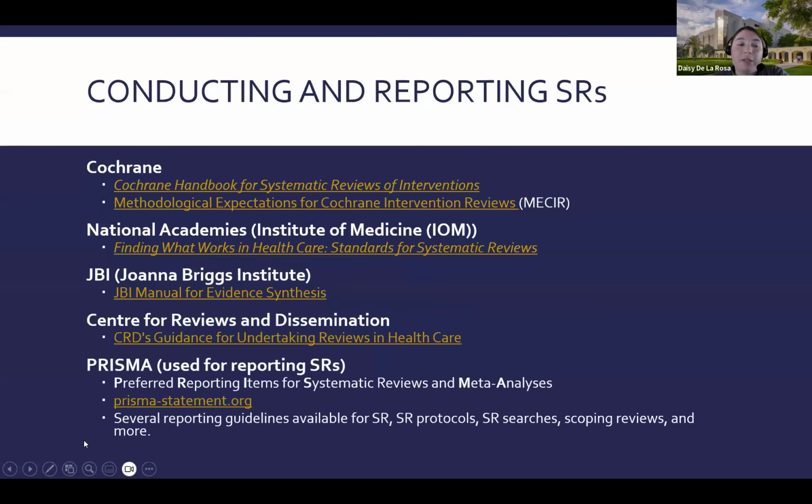So conducting and reporting systematic reviews, like I mentioned before, Cochrane provides a lot of guidance. They have their own handbook for conducting systematic reviews, theirs is the Methodological Expectations for Cochrane Intervention Reviews, or MECIR. The National Academies, formerly the Institute of Medicine, also has a handbook.